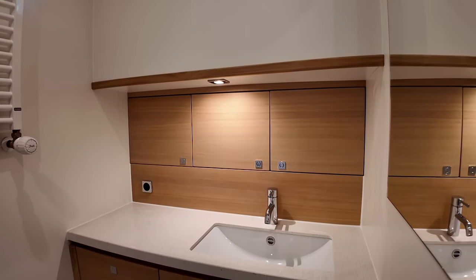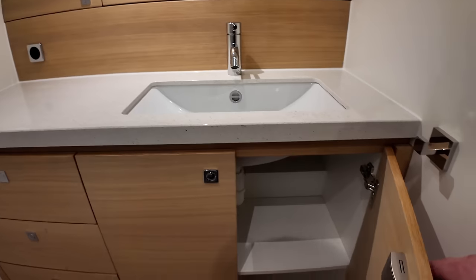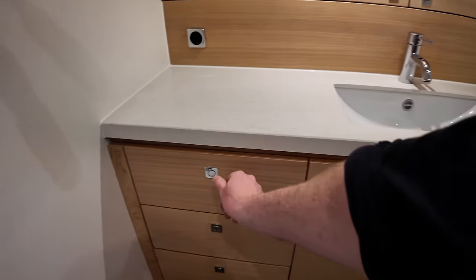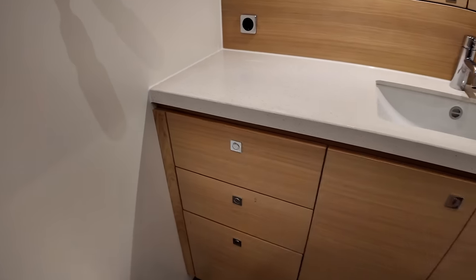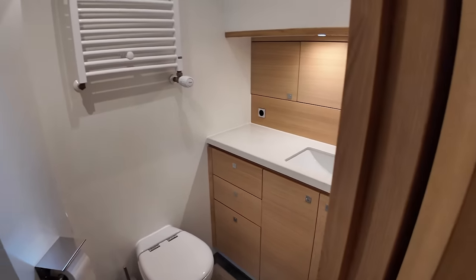And obviously we've got the sink there with some more cabinetry underneath. And there we go, you can stow all your toiletries away. If it was me on this boat, if I owned it, I'd probably just have a bottle of Head and Shoulders in here, some shower gel, and that'd be it. But yeah, that's what you get for living on warships for 5 years. You learn to travel light.